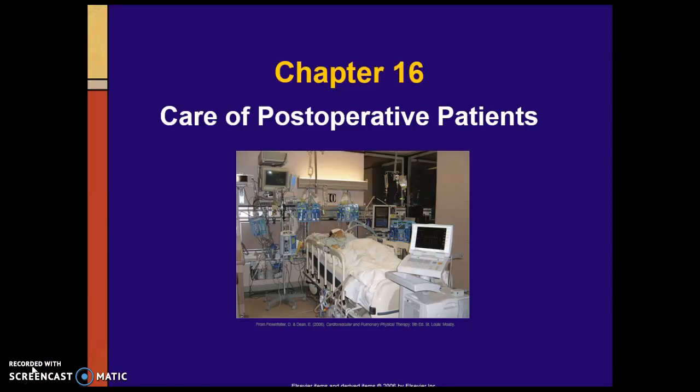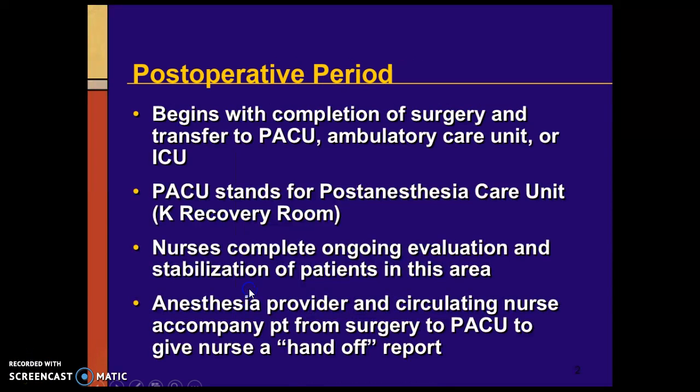Okay, chapter 16 is care of the postoperative patient. Again, this is going to be a lot of repeat stuff, but the postoperative period begins with the completion of surgery and transfer to the PACU. PACU stands for Post Anesthesia Care Unit, AKA recovery room. Nurses complete ongoing evaluation and stabilization of patients in this area.